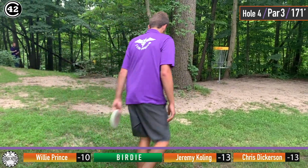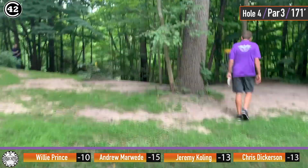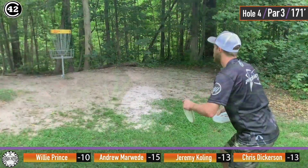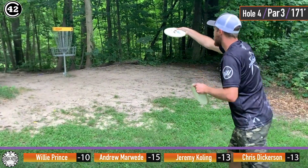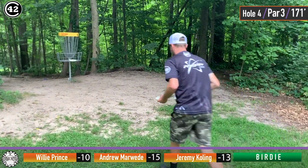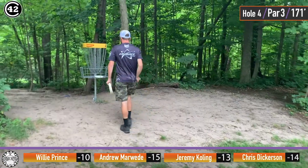And that is a perfect up and down release. Marwede's changed his putt over the years. Oh my gosh, that's amazing. That is certainly not a cookie. Not a cookie, but a good way to remind yourself that putting is truly easy.